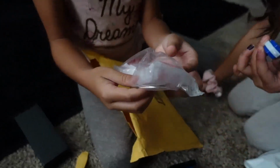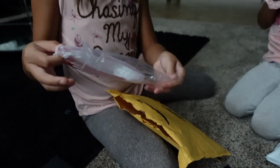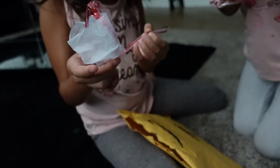Hopefully they fit. Well, it looks like they are. So what I did is I got her some glasses because they are going to be on the computer for a while doing some school learning. And so we got Soraya some glasses.